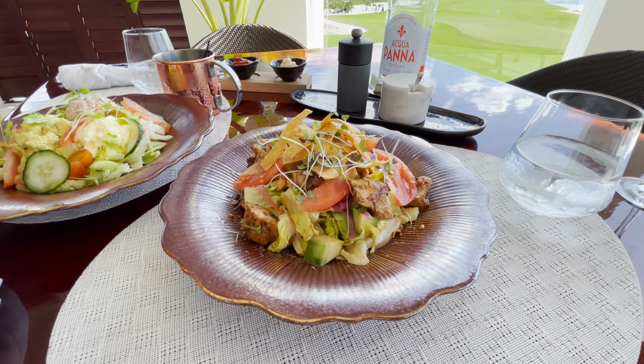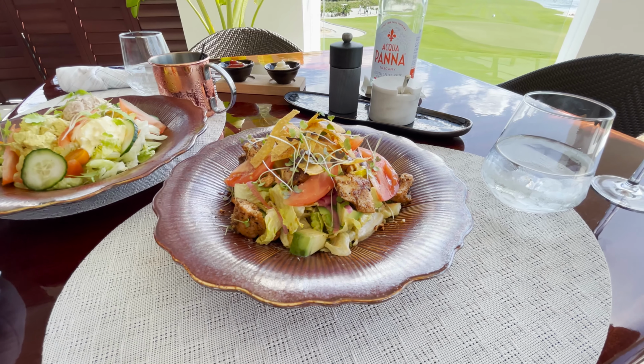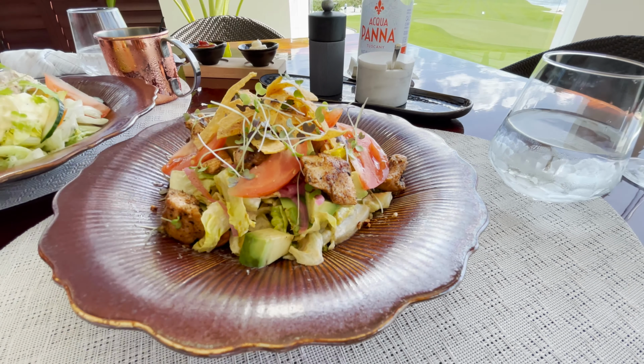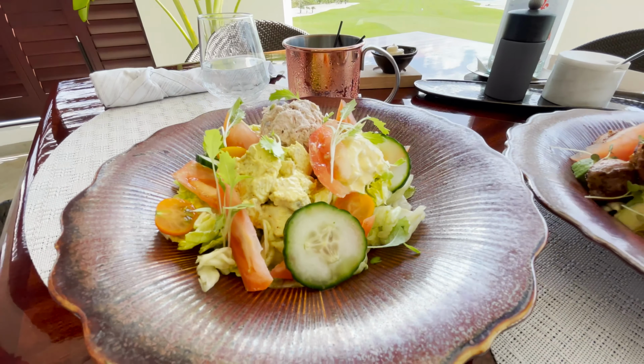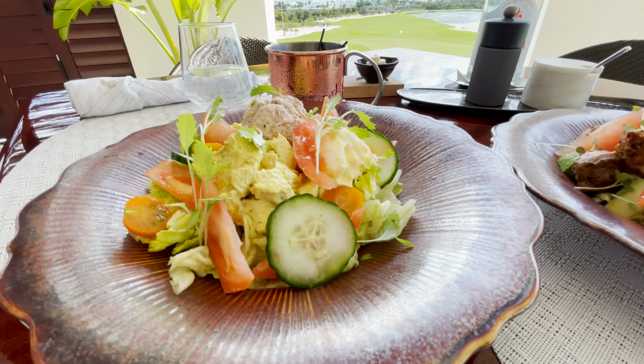We are starting with 2 tasty salads. We have the guacamole and greens bowl with blackened mahi mahi and tortilla chips. And then over here, we have the world's best salad with tuna salad, mango chicken salad, and egg salad.